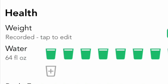I also use this to keep track of my water intake. I shoot for 8 glasses of water a day, or 64 fluid ounces. So it keeps track of that, keeps track of your weight. You're probably not able to see it, but down below you can add your body fat percentage and keep track of that in the premium version, your blood glucose levels, and your sleep as well.